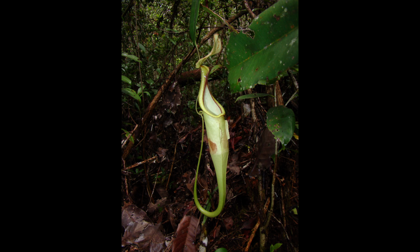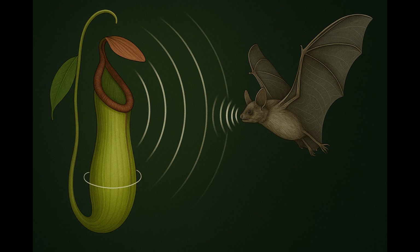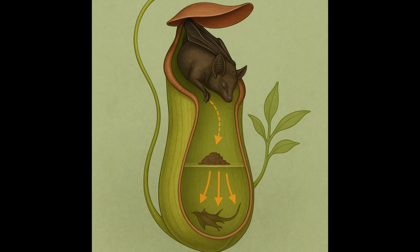3. Nepenthes hemsleyana. This species has a unique partnership with bats. Its upper pitchers are tall, narrow, and perfectly shaped for small bats to roost inside. The plant reflects the bat's echolocation in a way that helps them easily find the pitcher in the dark. The bats rest inside during the day, completely safe, and their droppings fall into the digestive fluid below. The plant absorbs the nutrients, and the bats get a quiet, sheltered sleeping place. It's a brilliant example of mutualism.